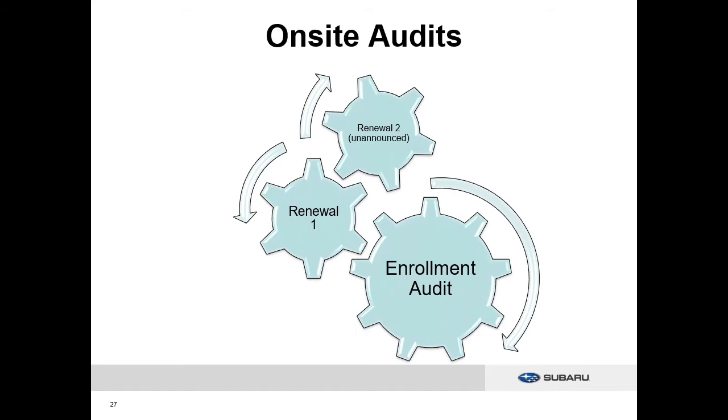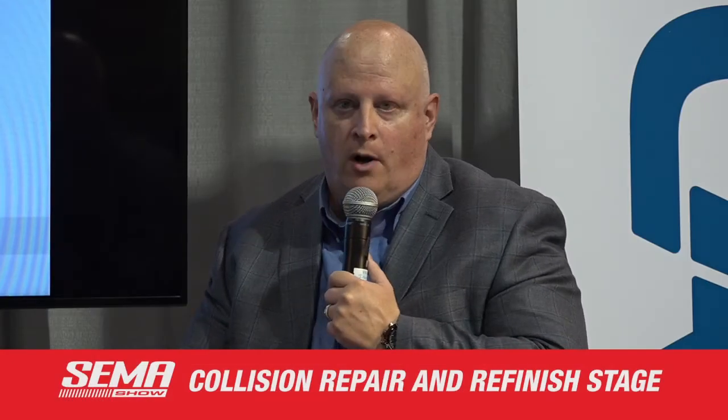So you have the renewal audit and the unannounced renewal 2 audit. Let me go back. The renewal 1 has more admin, and it also focuses on the repair quality assessment vehicles that we assess. The renewal 2 is more about your equipment and tools, and also the repair quality assessment vehicles that the auditor reviews.